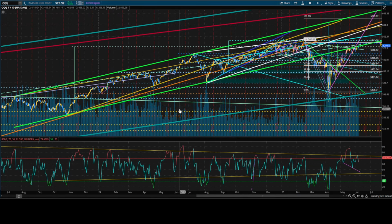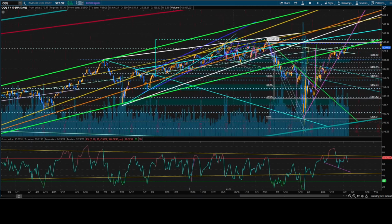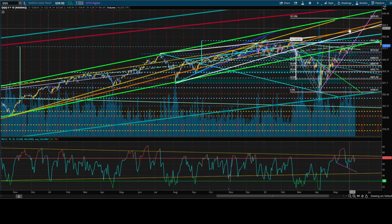And if I zoom back out to the daily, again, pay very close attention to this very bullish channel. If we were to break back up into it, that could indicate that potentially QQQ could head as high as about 640 plus if it could get through all of these major resistance lines. But that's a big, big if.